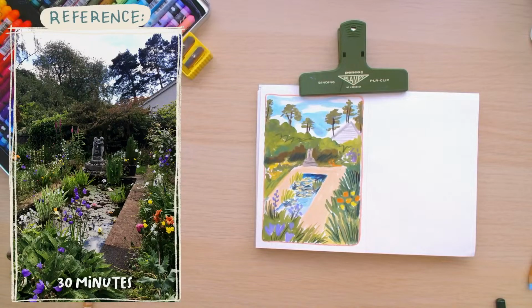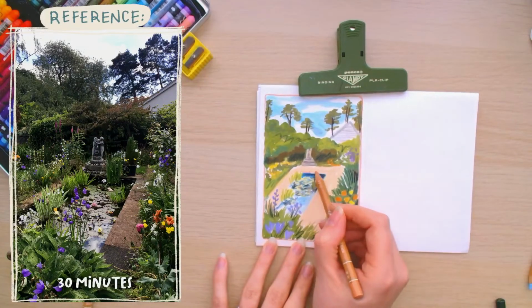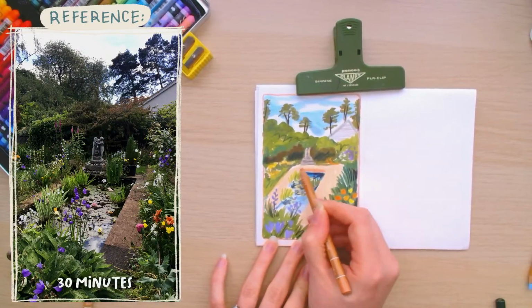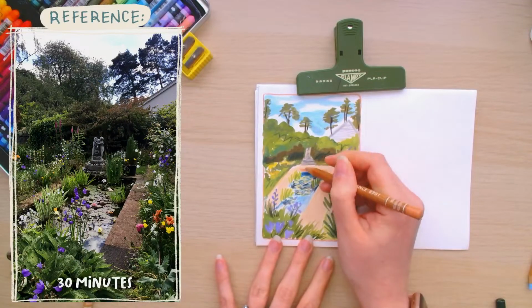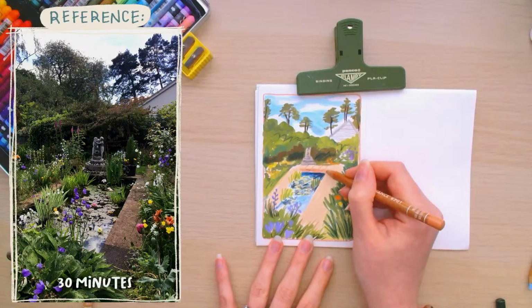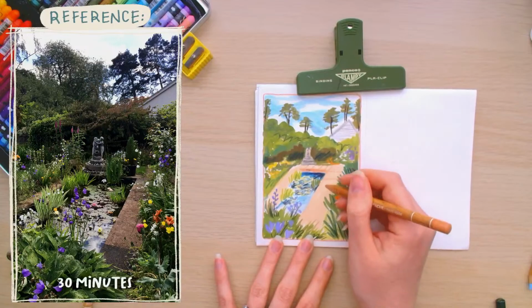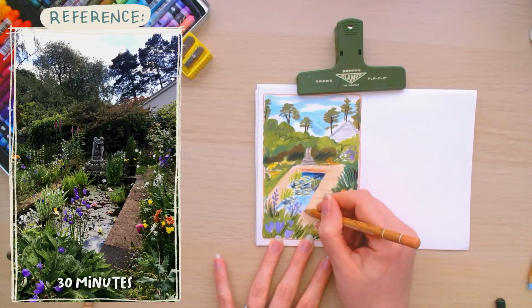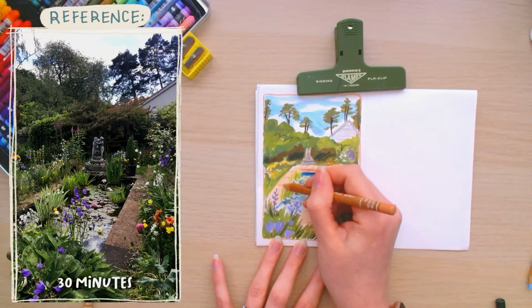We've got 1 minute and 15 seconds left on this one, so time for the last little bits you want to add. My last little bits will be adding on the suggestion of paving slabs around the pond, and then we're moving on to our next image.